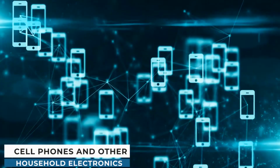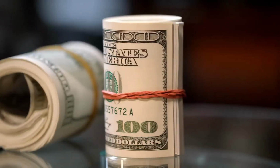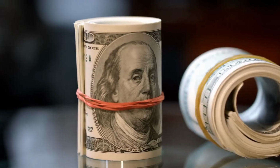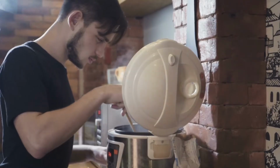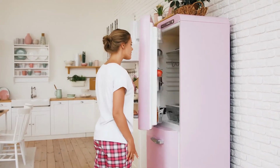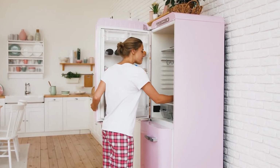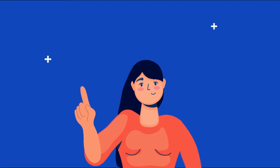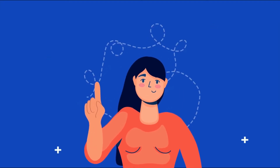Cell phones and other household electronics. 529 plans do not cover dorm supplies, which are usually for personal use. Cell phones are one of those items. If you are considering buying other electronics, such as a rice cooker or a mini-fridge, these are also excluded from the plan. Personal items for lifestyle and transportation. As you have guessed by now, 529 financially assists only costs related to performing your educational duties. Anything more or irrelevant to that is not covered.